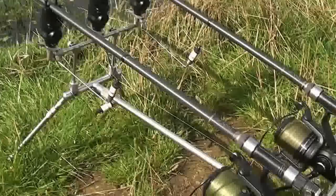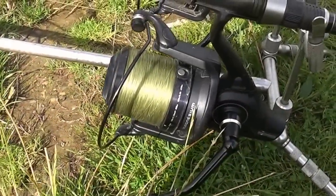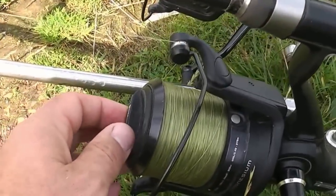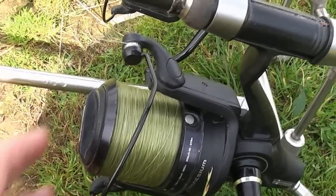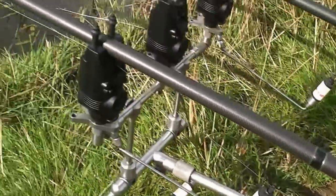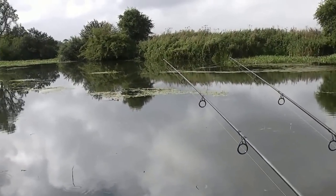And I'm tight lining to these reels, and these particular reels I'm using now, I've got no bait runner facility on them, but what I've basically got is I'm fishing off the clutch, and the clutches are as tight as they can possibly go. I'm fishing locked up, as we call it, and then all I'm waiting for is a couple of 3 bleeps on the indicator. The tip's going to start knocking down, and then we game on with the fish.